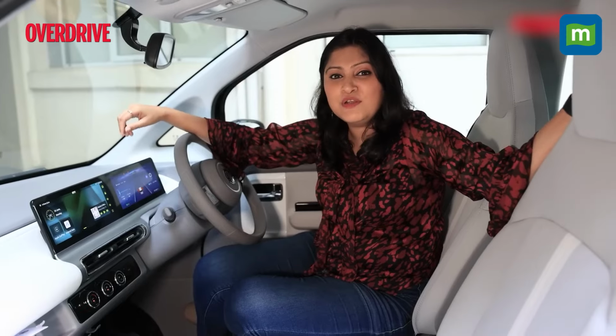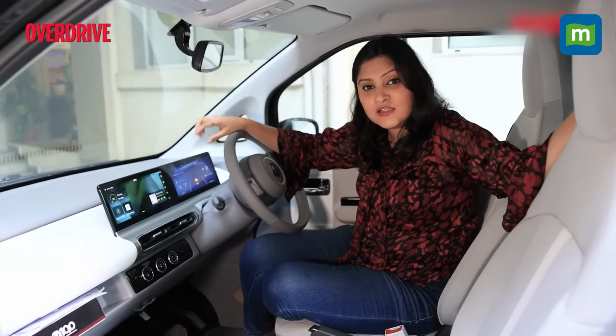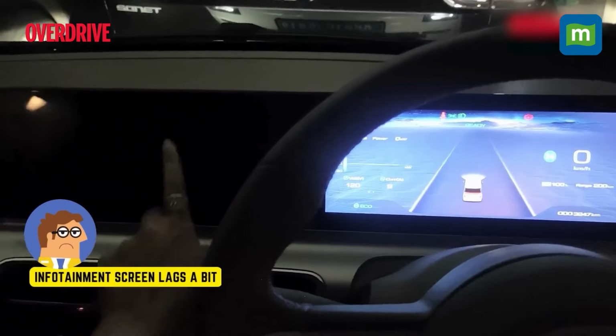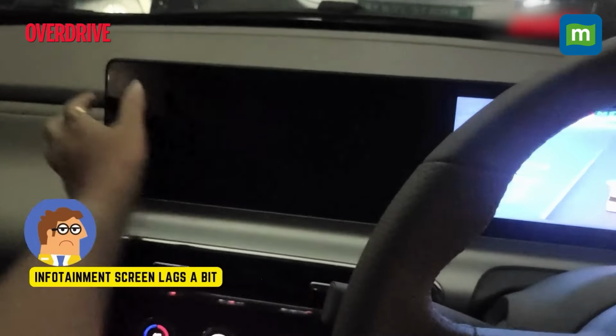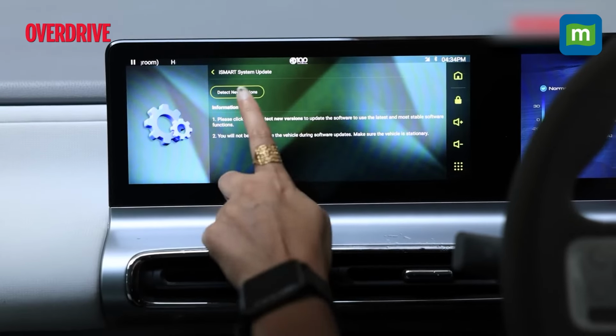Well, once you get inside the cabin, it looks quite premium and good looking, and you have this sleek dual infotainment screen as well with cool graphics. But this tends to hang a lot, and the biggest learning for me has been that you have to keep track of the OTA updates.